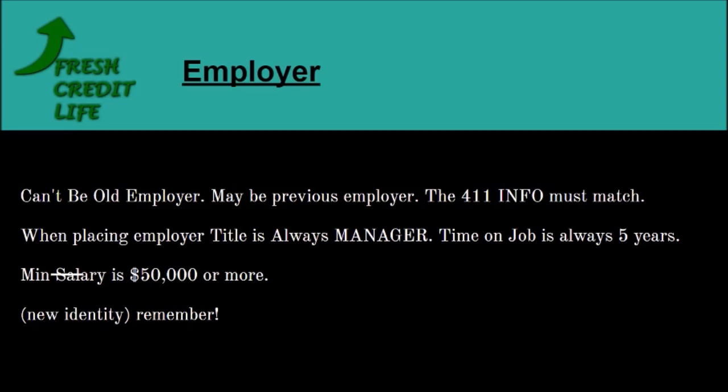And with your employer, you're going to need a new employer. It can be your old employer. It cannot be your current employer, because this will also cause things to look funny and merge. And the info that you input into the employer slot on any credit applications must match the 411 information. If you go to 411, you Google 411information.com, you put in an employer, and whatever address and number comes up, that's the one you're going to use. You can pick any employer you want, as long as it's not your current employer.